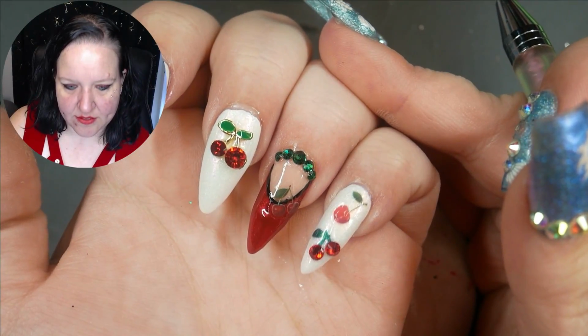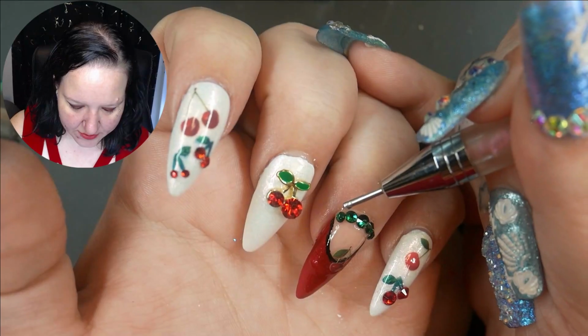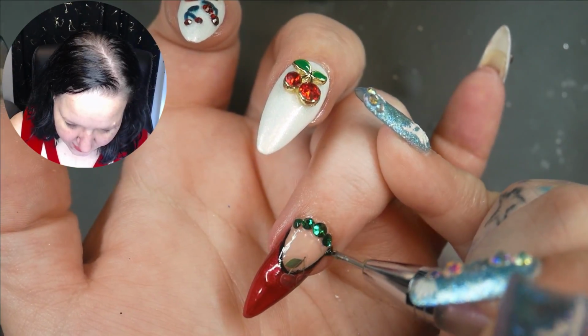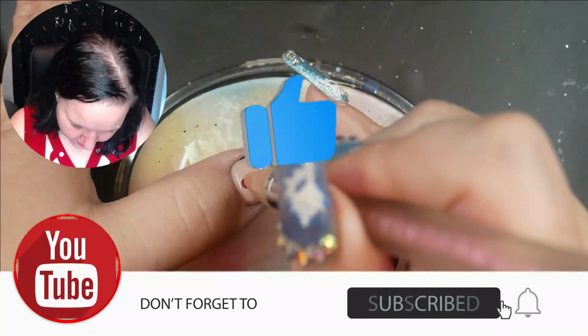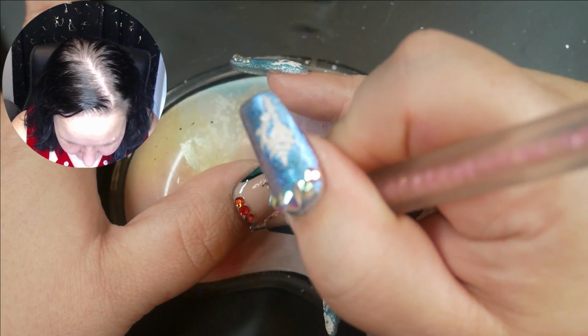That looks pretty straight to me. What about you? I feel like these edge ones were a bit too much. Maybe I should take them off. It's not too late. Let's just get those off of there. This is a bigger nail, so it should be more accommodating. Yes, so that's looking okay so far.